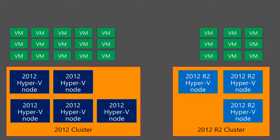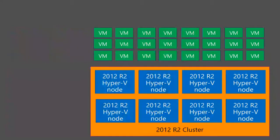I know I've had customers where they evacuated 1 node, created a 1-node cluster to bring it across, and did the live migration. And it wasn't until they moved the 2nd node across that they had true high availability in the destination cluster. So this goes through. The reality of this process, when we look at 2012 to 2012 R2, is that this is the first time that we can actually do this process with zero downtime.